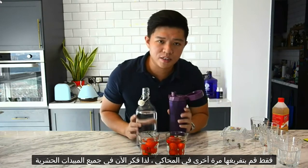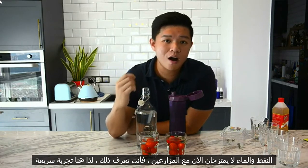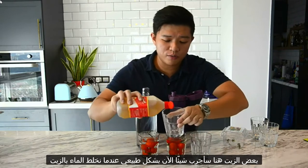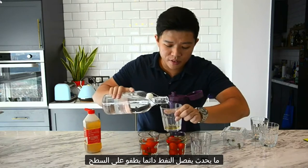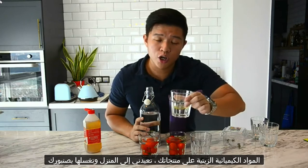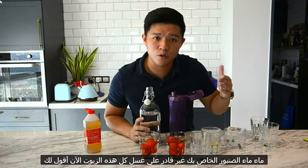Now, think about all the pesticides on your vegetables, on your fruits, and even meats. They are all made out of oil. Why? Oil and water doesn't mix. Now farmers know that. So here, a quick experiment is, I'm going to use a bottle of oil, which is sesame oil. I'm going to put some oil here. And I'm going to try something. Now, normally when we mix water and oil, what happens? It separates. Oil always floats on the top. Water and oil doesn't mix. It's basic science, right? That's why when you have oil chemicals on your produce, you bring it back home, you wash it with your tap water, it is unable to wash away all these oils.